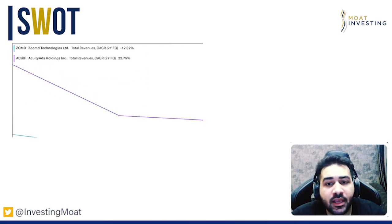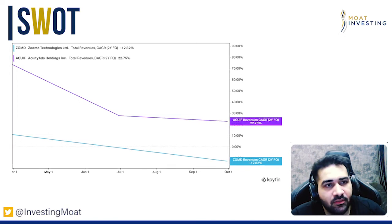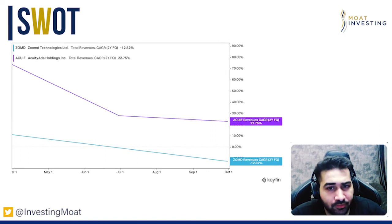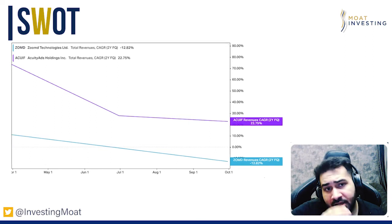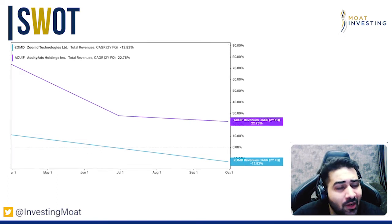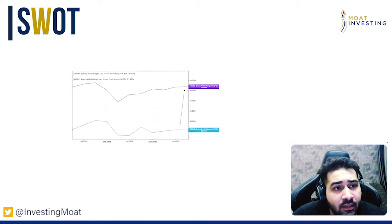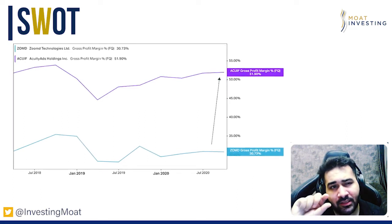So if you look at the CAGR revenue growth of one of the competitors, before 2020 it was actually growing 200-300%, and now it's still in the positive despite COVID, whereas over the period of 2019 to 2020, their revenue growth quarter to quarter has also been on the decline. So you can see the minus number here, and some of the competitors doing really well with a positive double digit revenue growth.